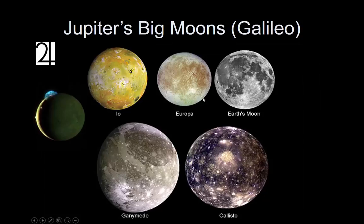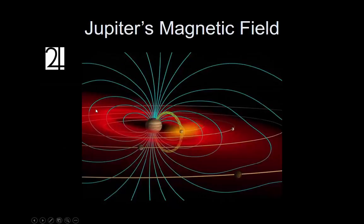Jupiter's big moons, Io, Europa, Callisto, and Ganymede, and you can actually see it compared to the Earth's moon, so it actually has moons that are bigger than the Earth. Io, I think, is one of my favorites, called the pizza moon because of its color, and it does have sulfur volcanoes going off. That's what these locations are, but it has sulfur gases going off at times.